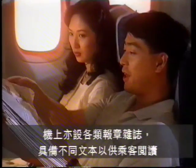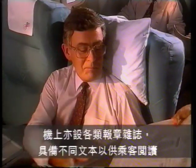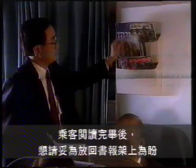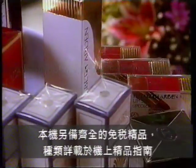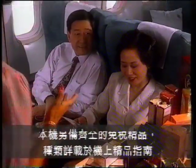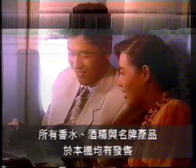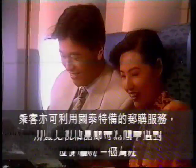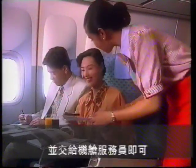We also supply a variety of complimentary newspapers and magazines in a number of languages. When you finish reading them, please return them to the racks provided. We have an extensive selection of duty-free goods available from our in-flight shopping guide. All of the perfumes, spirits, and brand name products can be purchased on board. Or, if you prefer, our special mail order service will deliver your choice of purchases anywhere in the world. Just fill out the relevant order forms at the back of the Discovery Guide and hand them to a cabin attendant.